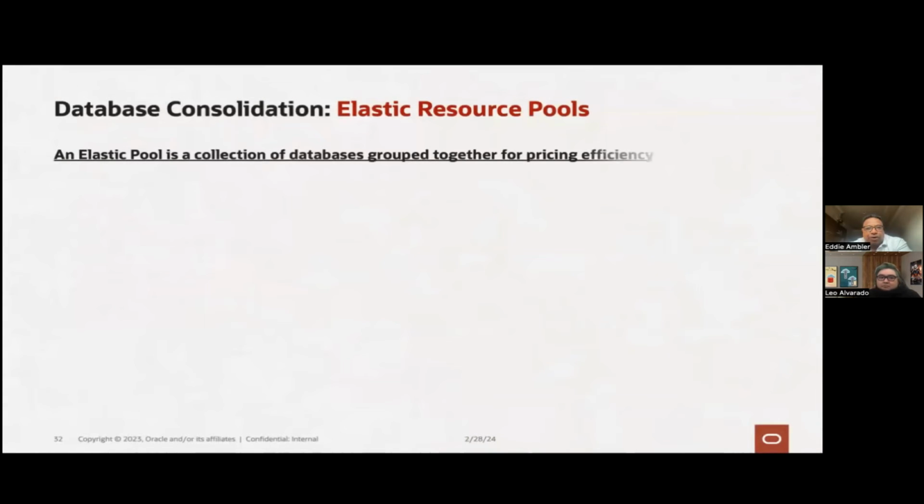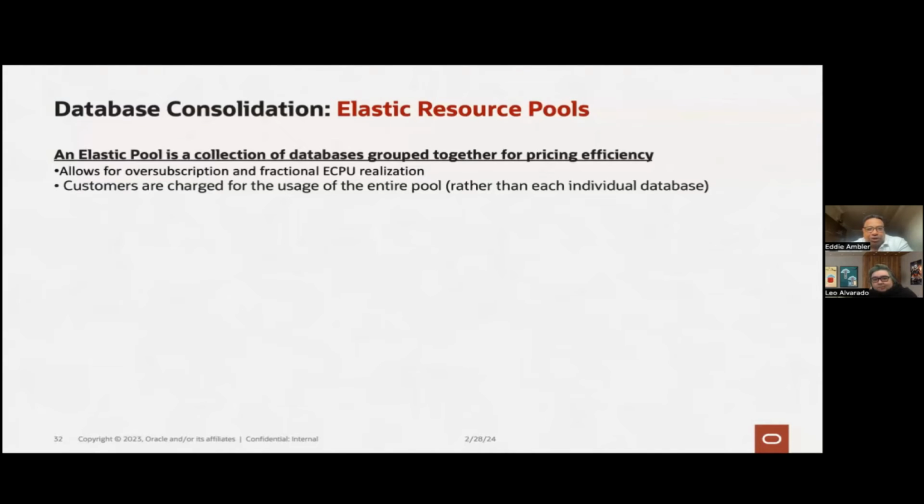I want to take a minute to walk you through that, because elastic resource pools takes your minimum standalone eCPU deployment of 2 and cuts it in half to 1, further allowing you to have oversubscription and fractional eCPU realization. Customers are charged only for the usage of the pool rather than the usage of each individual database, right? So just because you created your database and allocated 2 CPUs to it, if your database wasn't using the 2 CPUs, then you would only pay for the portion that was used. So it's utilization based versus allocation based.